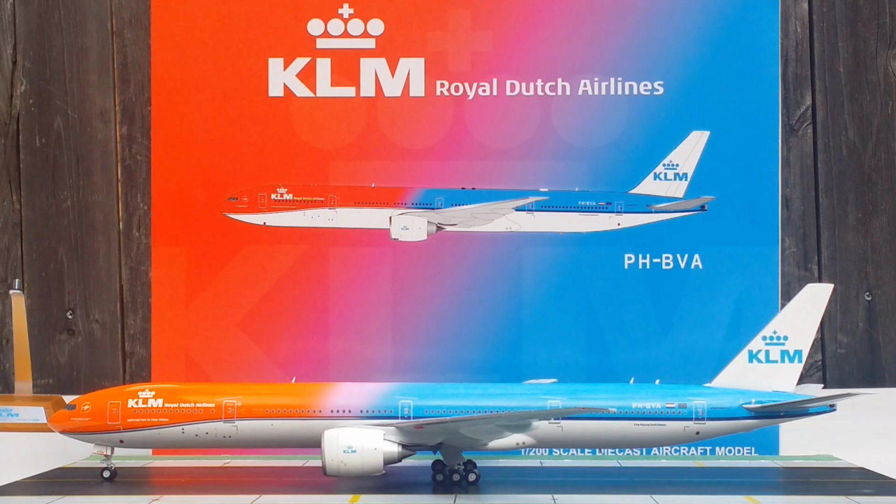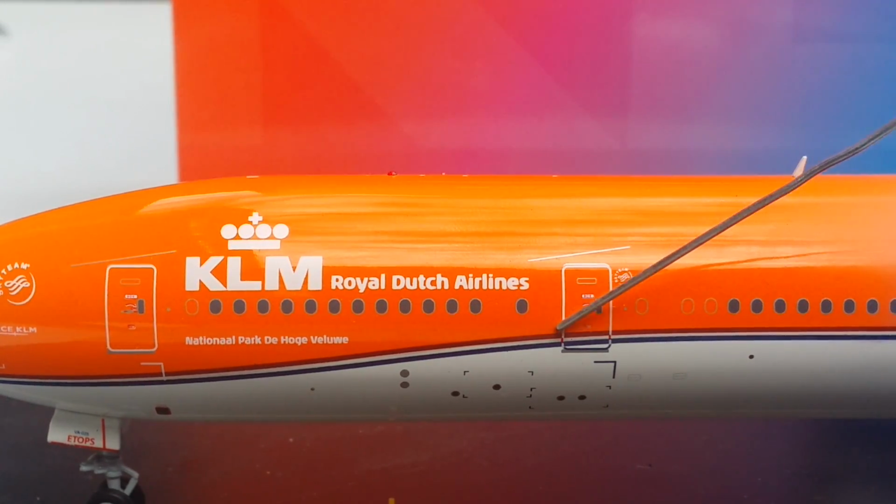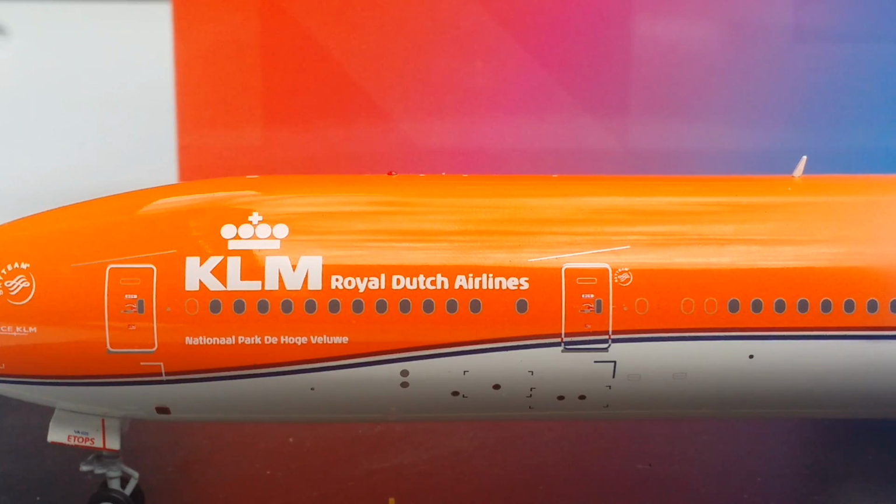The well-known KLM blue was combined with orange highlights, as the transition between the two colors features aspects of the Dutch flag. I'm going to bring that a little closer to see what they're saying about the colors of the Dutch flag on the cheat line. Here we go. This is what they're talking about, the resemblance of the Dutch flag right here, this cheat line, the red, white, and blue. Those are the Dutch flag colors right there, okay?